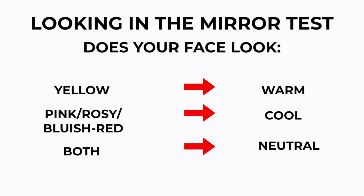Next, you can also look in the mirror at your own skin, at your face. Take a white piece of paper, hold it up to your face. Does your face look yellow next to the white piece of paper? Or does it look more pink toned next to the paper, or red? If you look more golden, you are warm. If you look more red and pink, you're more cool toned. If you're seeing a combination of both, you're neutral. So those are just a few tricks you can use in order to figure out if you're cool, warm, or neutral.